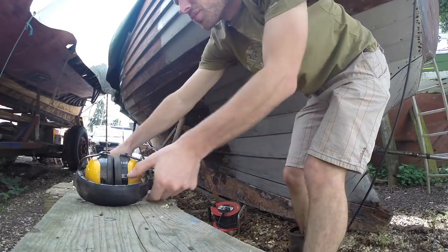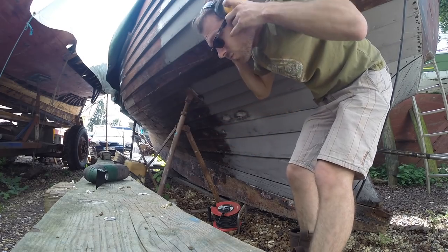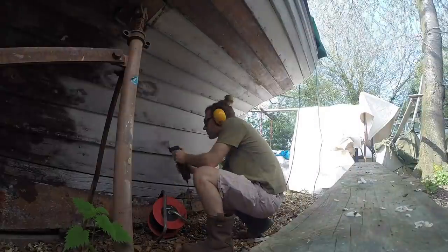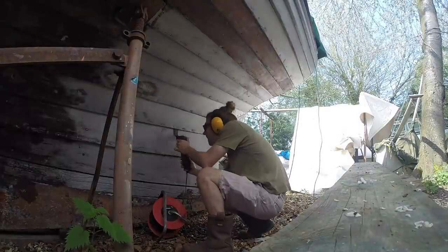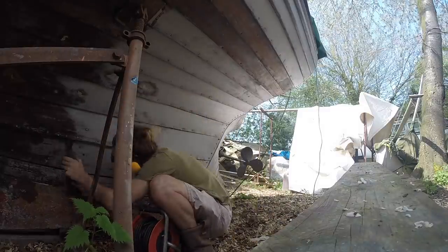On the outside, I'm using a multi-tool with a blunt scraper blade to vibrate the remains of lead-based putty from between the planks. It's really important to make sure I don't damage any wood in the process of doing this, so I'm feeling my way around very carefully.